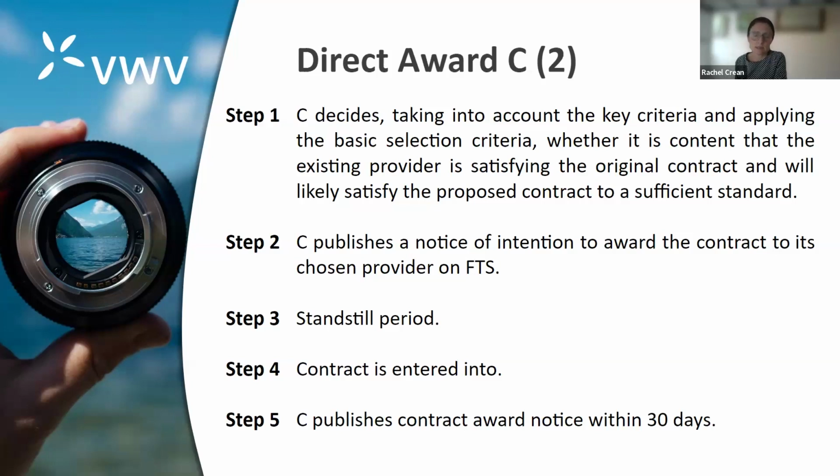So this slide just summarises the steps the Commissioner has to take when using Direct Award C. So it has to make a decision. Commissioner has to make a decision taking into account key criteria and applying basic selection criteria, whether it's content the existing provider is satisfying the original contract and will likely satisfy it to a sufficient standard. Has to keep a record of that decision.